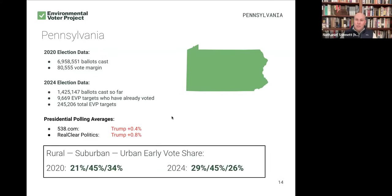One thing that we continue to see, if you were at our first early vote briefing a few days ago, I highlighted this. We continue to see that there are a lot of urban voters who are not early voting, at least not early voting at the same share of the electorate that they were this time 4 years ago. That tells me that late GOTV efforts in Philly and Pittsburgh continue to be extraordinarily important in Pennsylvania.